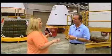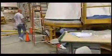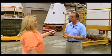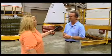And it takes a lot of people to do all that work from Marshall, right? It sure does. We have about 850 contractor and civil servant folks supporting Marshall down here. All right, and then you get it all ready to go and it goes to the VAB, right? That's correct. We send it over there and they integrate it with the flight vehicle. All right. Thanks for showing us around.